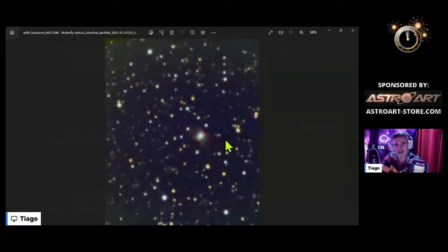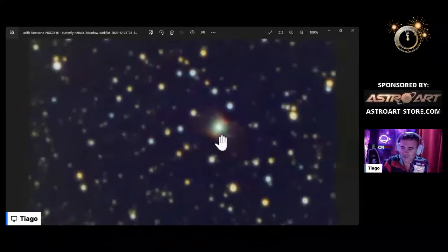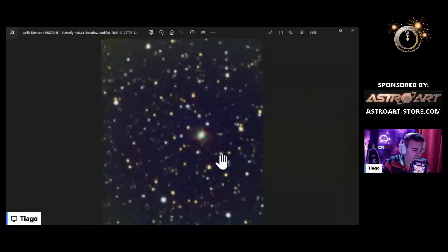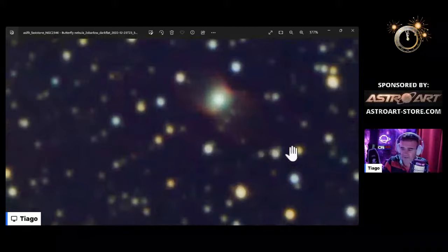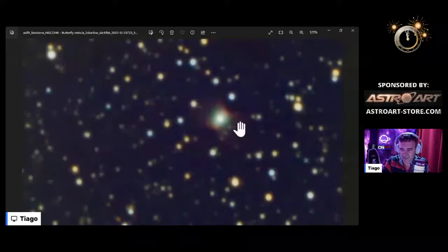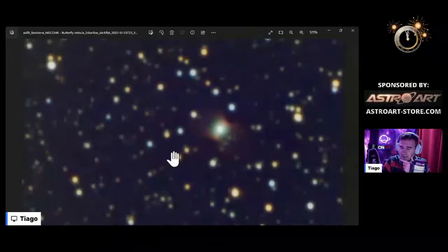This one is a very hard one that I captured. It's the Butterfly Nebula. It's hard because it's a very tiny planetary nebula. It's very hard to capture this nebula. I have a picture of it, and the best way to capture these kinds of nebulas, we will do it live here. Now that I think we have hopefully solved the problems with the live stream, we will do this one or similar nebulas.